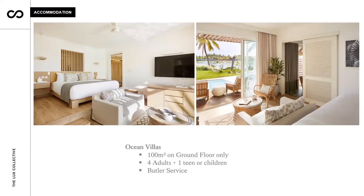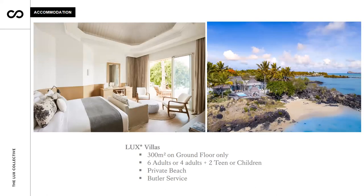The ocean villas are two-bedroom villas with their own pool and garden, and a lot of privacy and comfort. Then the luxe villa is bigger, but still has two bedrooms, ideal for families, with private bathroom, private swimming pool, a nice gazebo, and its own access to the beach.